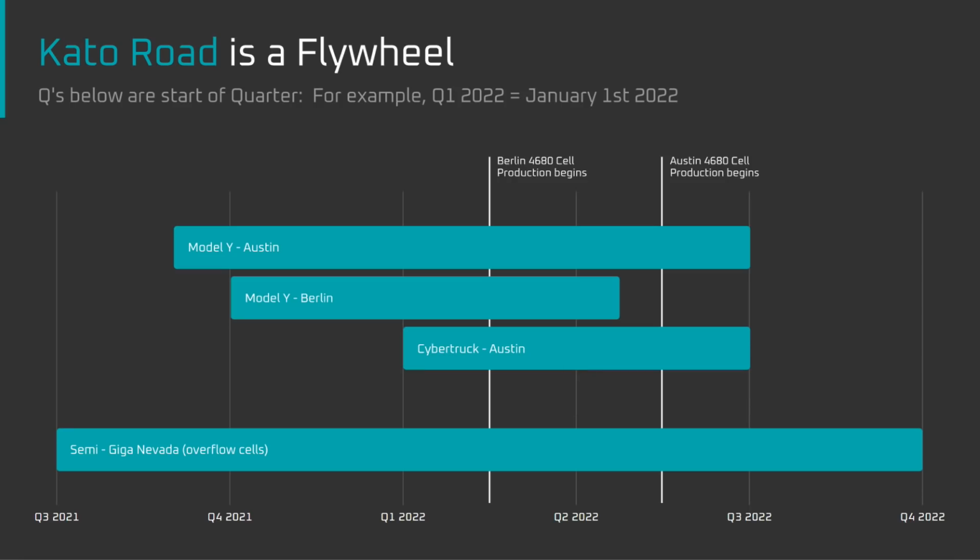This all points to a bottleneck for the 4680 cells from Kato Road in late Q1 or early Q2 of 2022. However, if we assume the Berlin 4680 factory can start producing even a fraction of its 100 GWh capacity in Q2 of 2022, then the bottleneck could be broken in relatively short order. Berlin will then have plenty of cells to continue the ramp for the Berlin Model Y, and possibly enough cells to provide support for the Austin Y, Austin Cybertruck, and the Semi.